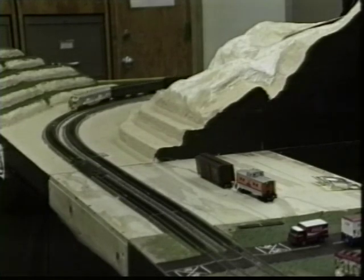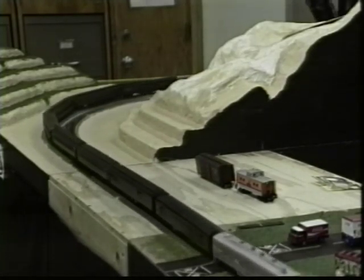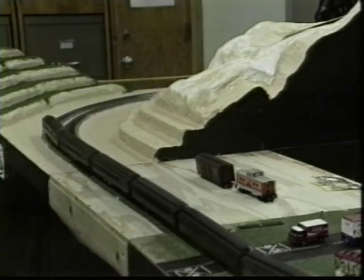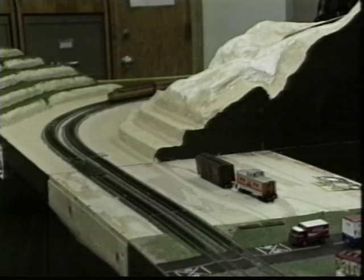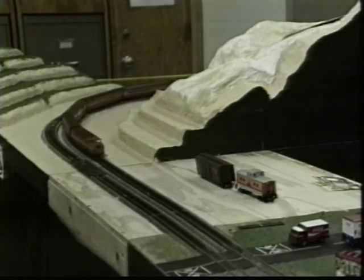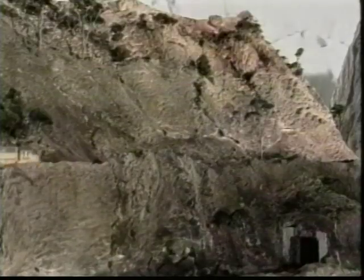Five other modular layouts representing N scale, HO, O gauge, LGB, or G scale, but the Wyoming Colorado was the main attraction of the train show. It was best of show.